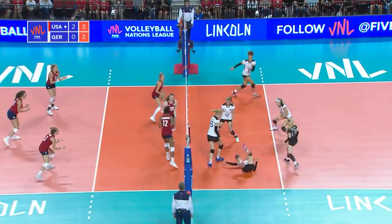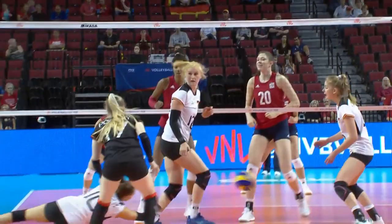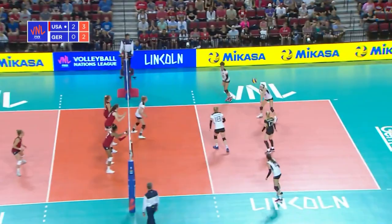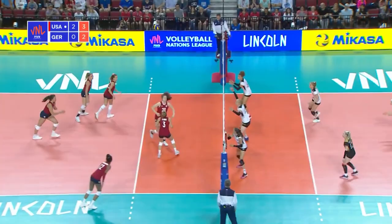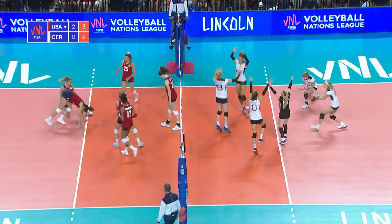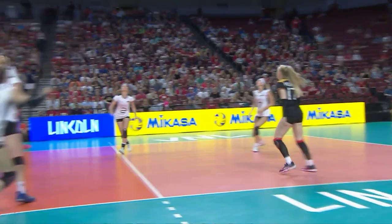Excellent blocking from the youngsters, Jordan Thompson and Dana Redke, making sure there was nowhere for Schwertman to go. Good up by Barber. Excellent movement from the USA, although Carly Lloyd decides to go to Redke. Schwertman didn't have to move because she was waiting for that one. She enjoyed the block.